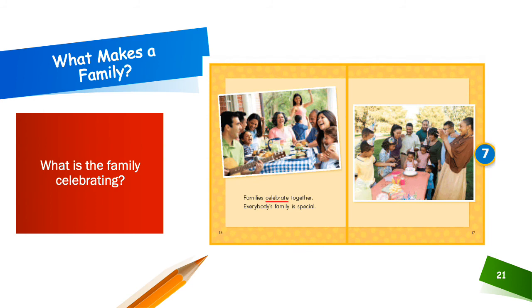Families celebrate together. Everybody's family is special. Let's look at the family on the right. What do you think they're celebrating? Looks like they have hats on and there's presents. And it looks like the little girl has a cake in front of her. What do you think they're celebrating? I think it looks like it's her birthday. What do you think?